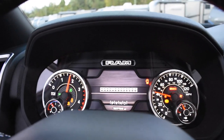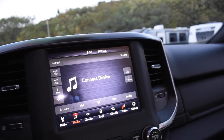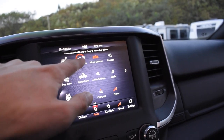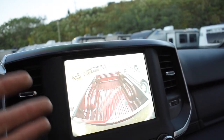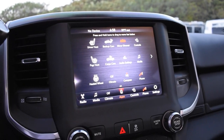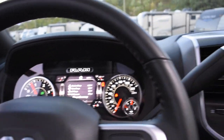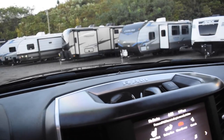you'll see I do have a little bit nicer of a display. This is like a standard Bighorn display. I got the nice screen, and my camera options, I got a backup camera and I have a cargo camera. That is legit all I have. I don't have all those fancy ones that the Tradesman actually does have. Big thing I do have, and it's not standard, I got the Alpine 9 speaker system. So I got 9 speakers, one there, 2 in the door. I even got speakers in the ceiling, which is kind of cool. And then there's a subwoofer behind the back seat. There's a lot of speakers in this truck.